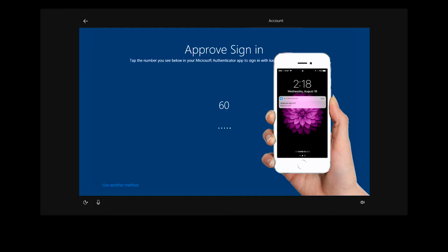So what you can do now is, during the out-of-box experience, use the Microsoft Authenticator app. So instead of using a username and password, you use this app. So that's the first thing that we made sure: install Windows without using a password.